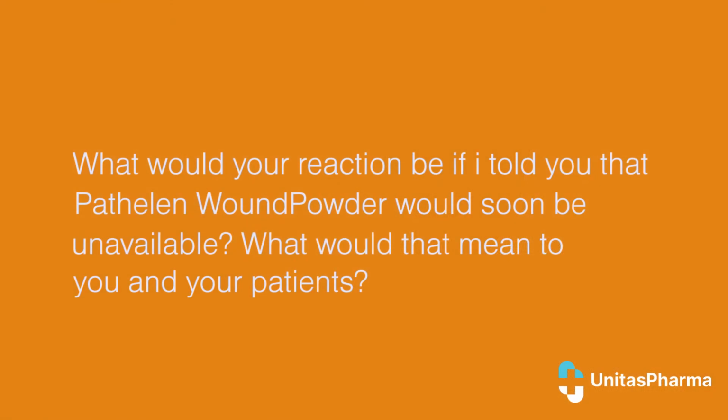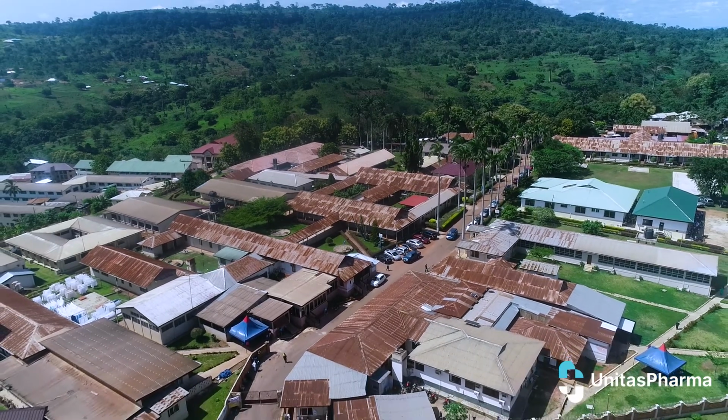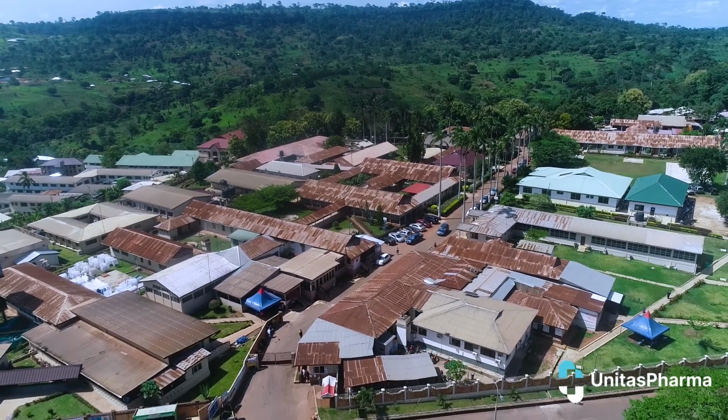Wow, that would be very shocking and very disappointing news to us, because this is a new innovation that has come to help us a lot, both we medical practitioners and the patients, together with the relatives. If they know that they wouldn't have to follow the patient to the hospital all the time, and suddenly it's unavailable, I think we should avoid it being unavailable, and make sure that the patient always gets this special device, the Pathelen powder.